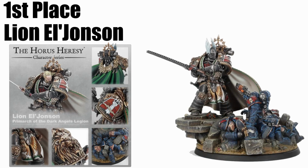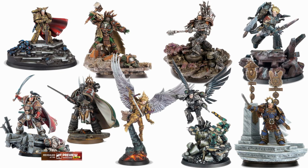And then even the display base is incredible. Sure, maybe it's a tad over the top with the number of bodies, but again, it just really shows you how utterly brutal and uncompromising and unrelenting the Lion is when he gets into combat, and I absolutely love every single element of this model. It is exactly how, in my mind, I see the Lion. So there we go, that is my list of the Loyalist Primarchs from worst to best.